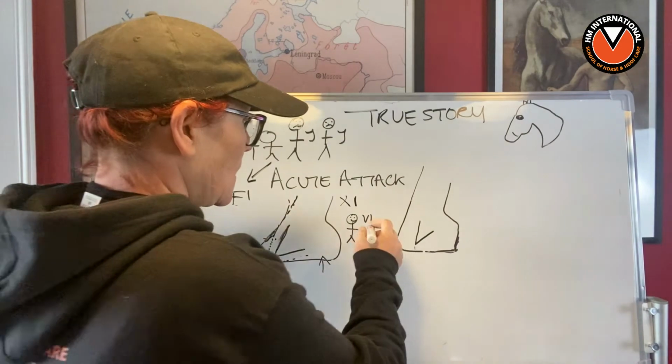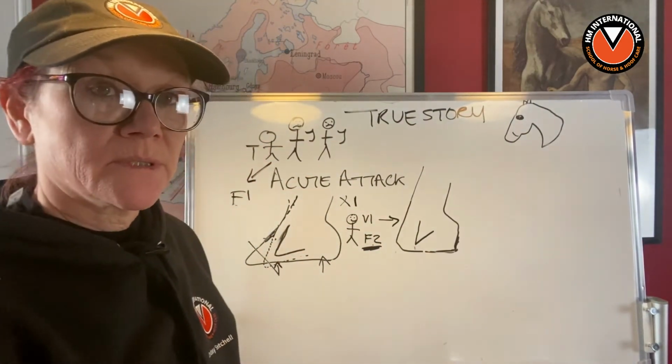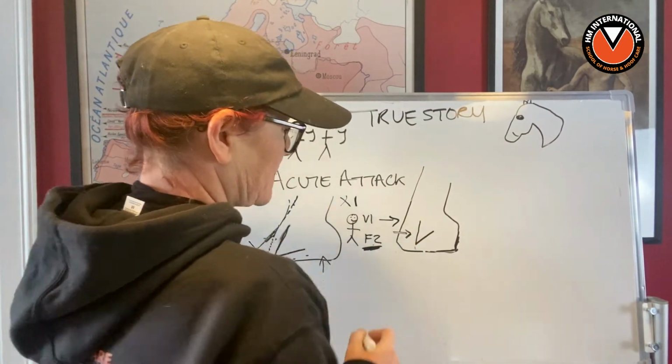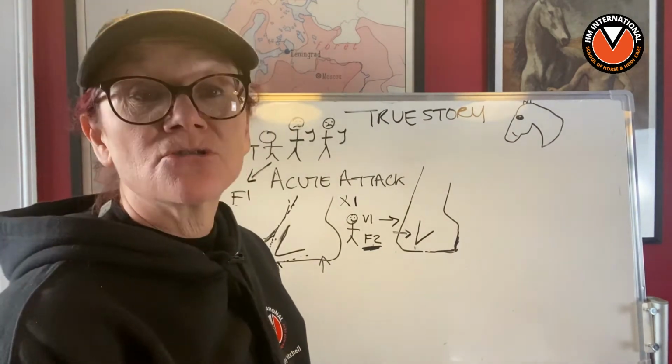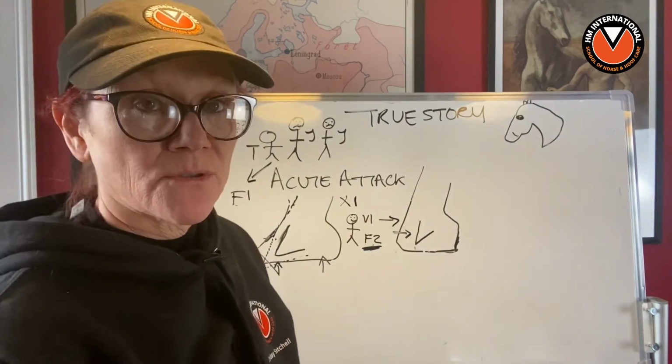So vet 1 came along and went, oh no, this is no good at all. What we suspected was going to happen is happening. P3 is now rotating through the capsule. This is a grave situation, and she mustn't come out of her box.